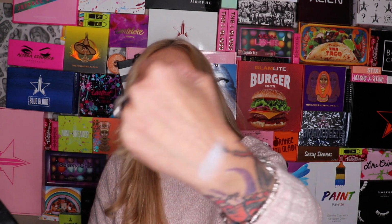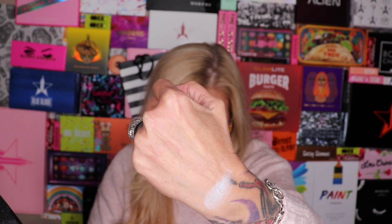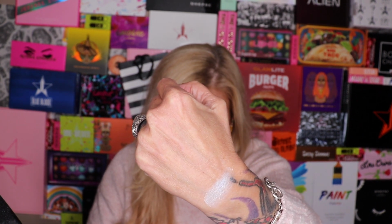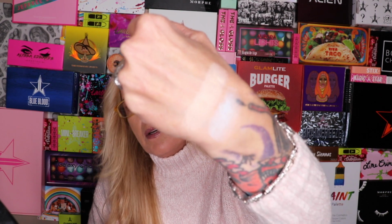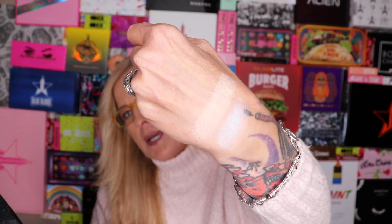So here is the very, very light Flat Earth, and then Cry on My Couch. And the thing I really appreciate about these palettes is, now this one you're probably not going to see because of my skin tone, but it's a good blending shade. It's like a really light beige.